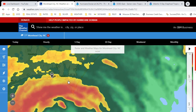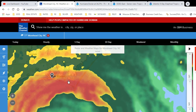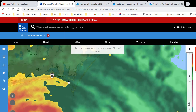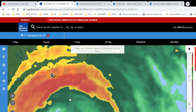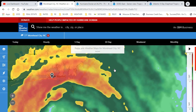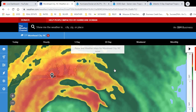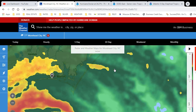But again, here's Hurricane Dorian, Cat 1, 90 mile per hour winds, 958 millibars on the pressure and moving northeast at 15 miles an hour. It's going to eject out of the area. It's moving a lot faster than it has been in the Bahamas, but you know, we're seeing 80, 87 mile an hour wind gust was the most I've seen so far.